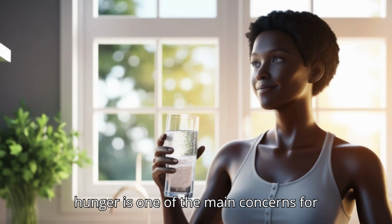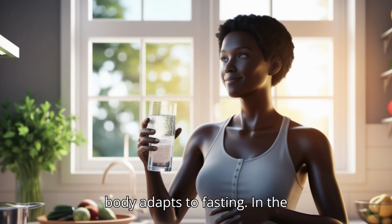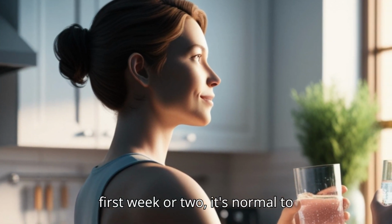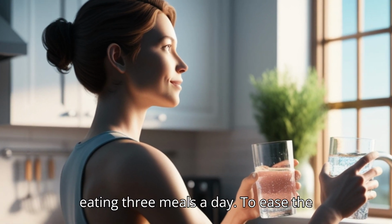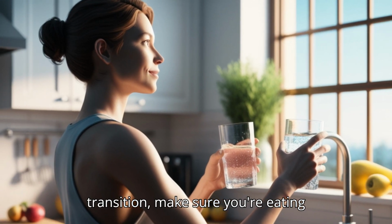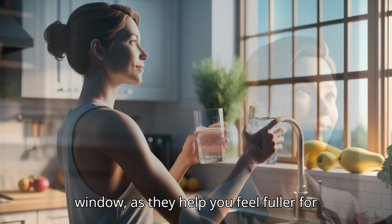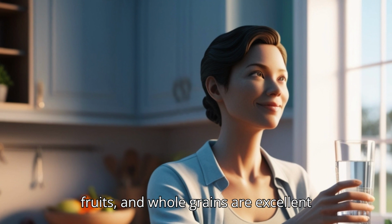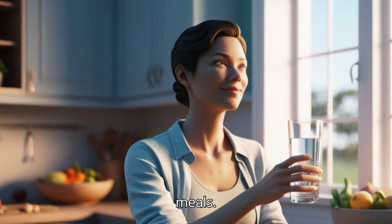Dealing with hunger is one of the main concerns for beginners, but it becomes easier as your body adapts to fasting. In the first week or two, it's normal to experience hunger during your fasting window, especially if you're used to eating 3 meals a day. To ease the transition, make sure you're eating fiber-rich foods during your eating window, as they help you feel fuller for longer. Foods like vegetables, fruits, and whole grains are excellent choices to keep you satisfied between meals.